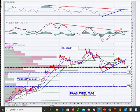So here are a couple of the bigger names that are mostly silver traders, bigger silver miners: Pan American, Wheaton Precious Metals, and Mag Silver. I've mostly focused on Pan American and Wheaton when I go into individual names. I had Wheaton last week for that sell-off. I closed that position for a nice little win.